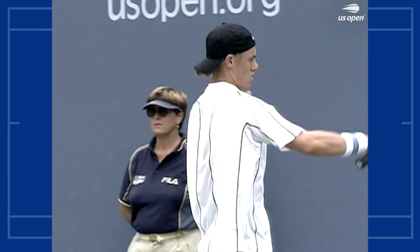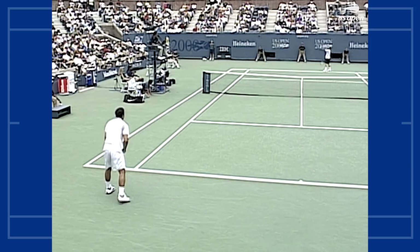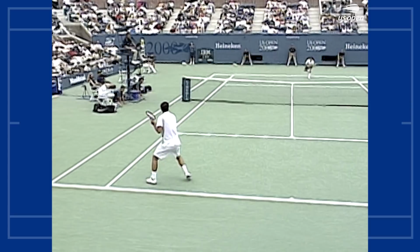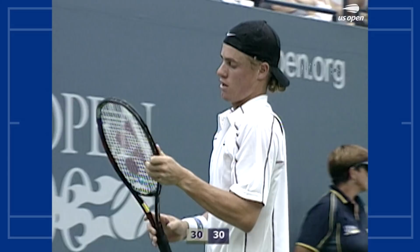We can see how the pattern and the rhythm of the points changes when you get that first serve in. Oh, another double fault, second this game from Lleyton Hewitt. 30-all.